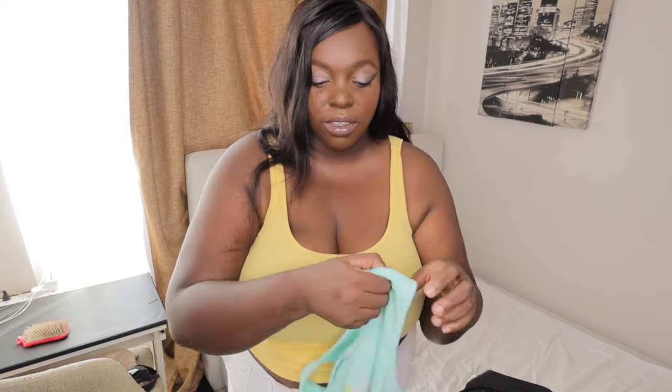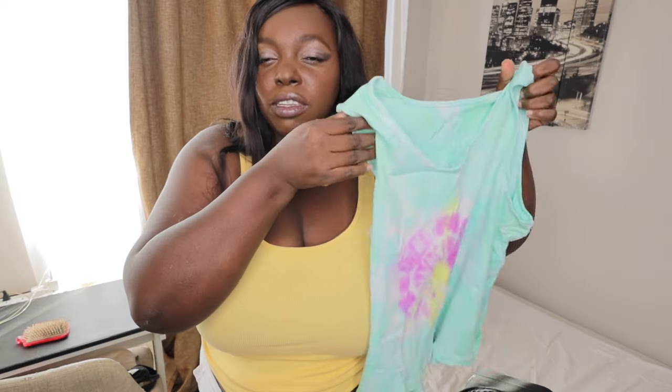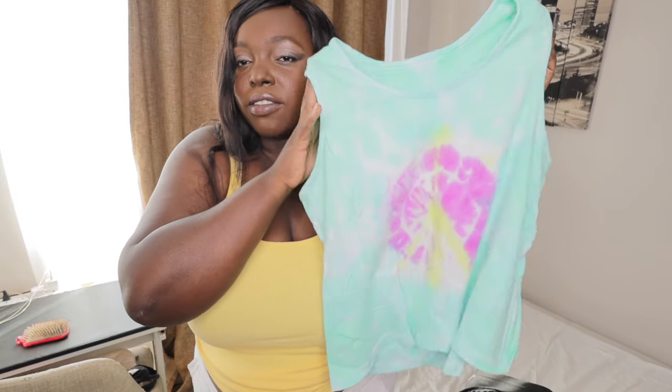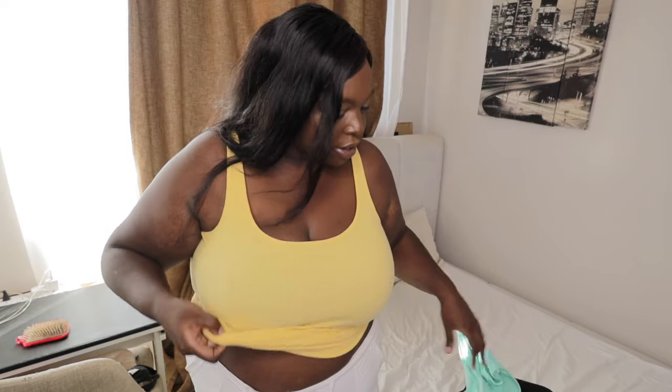Let me know in your comment section below if you like thrifting clothes or you like buying new ones. So this is it. The reason why I love thrifting stuff is because the quality is always nice, it's sustainable. Then this is tie and dye, so let's try this one.